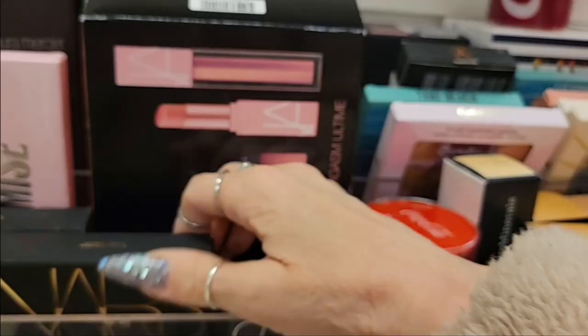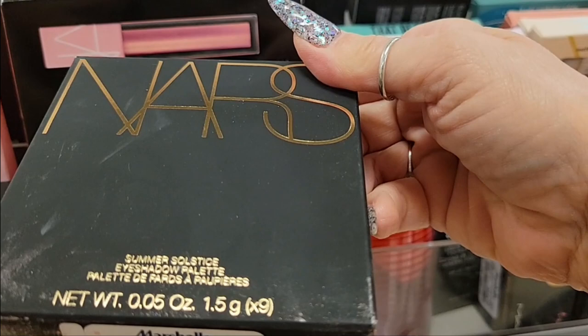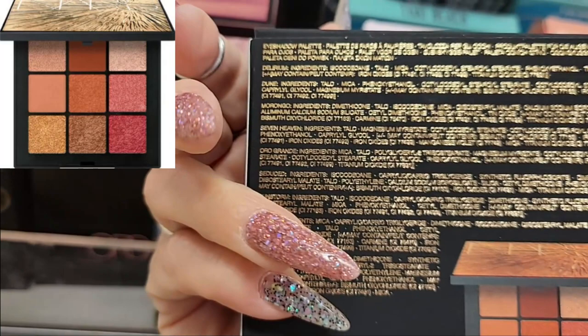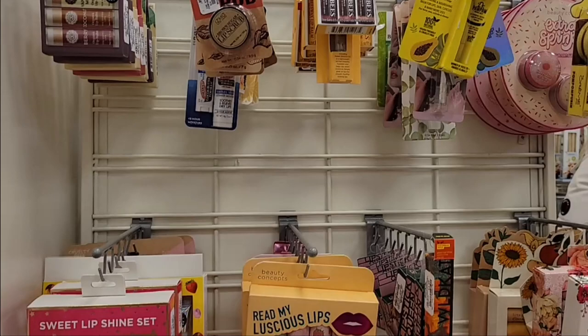They have this new palette. It is a summer solstice eyeshadow palette from Nars. And I'll have a picture up, but these are the shades. And they have this for $29.99. They have more goodies over here.